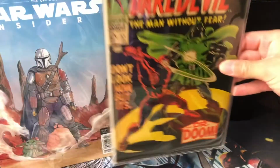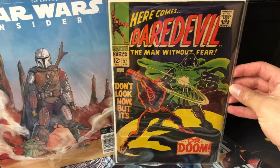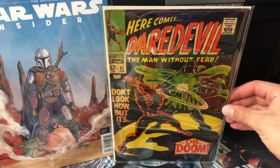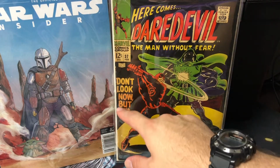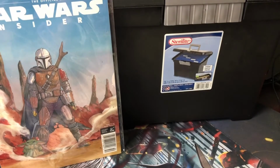Next up, we have a very, very nice copy here because I love the color of this one for Daredevil 37. I would grade this about 4.5 to 5, right in the middle. Cover is great. I think the back might have a couple more dinks. As you can see, there are definitely the spine ticks right there. But a great cover. Dr. Doom's on it. What more do you want from that one?